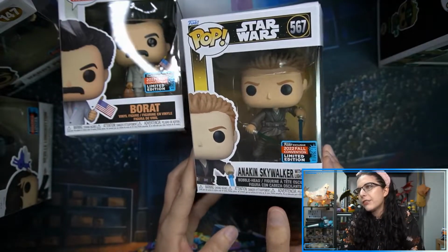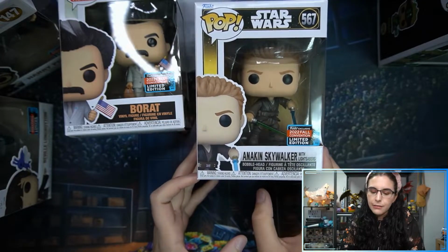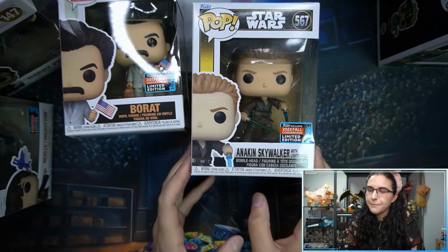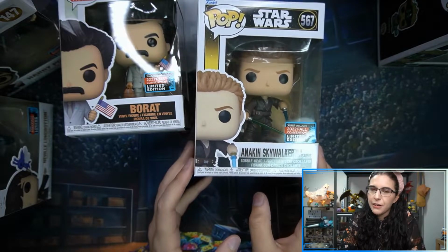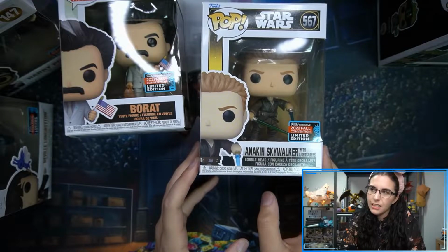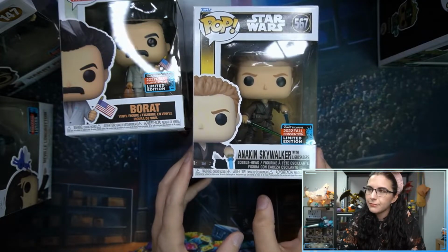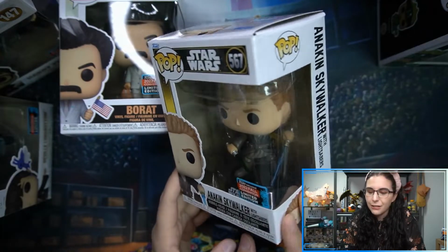As long as I get them, I suppose, being con exclusives instead of regular waves spaces it out for me. I can't go infinite on prequel Pops if they're few and far between. So I guess it works out in my favor, technically. Not emotionally, but financially. But I really like this one. This one, I would say, overall is my favorite.